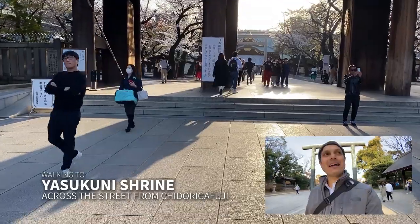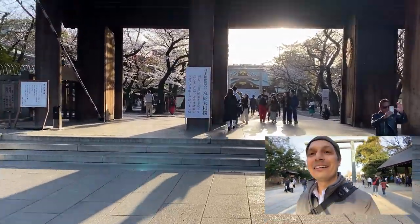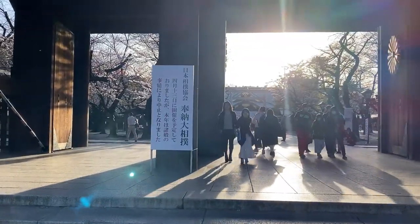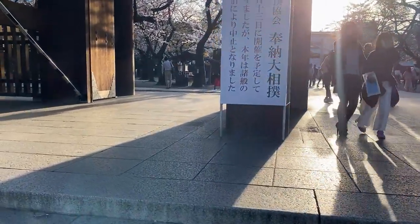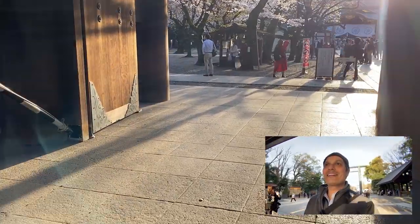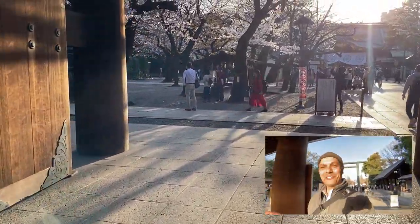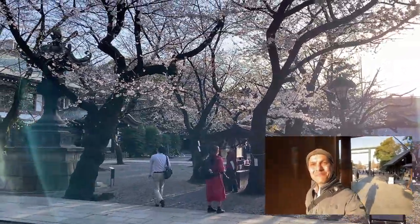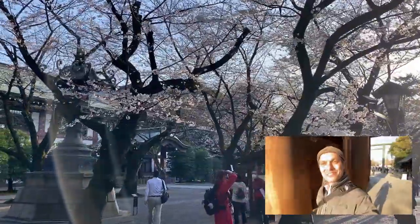So this is back at Yasukuni Shrine. Wow. Hold on a second. All right, I'm back at Yasukuni Shrine. You can see it's totally different from about a week ago when I was here to see the index tree. If you just pan up and look around, it is so beautiful.